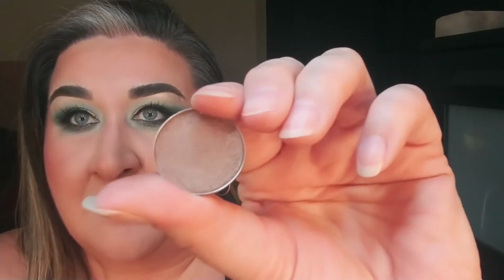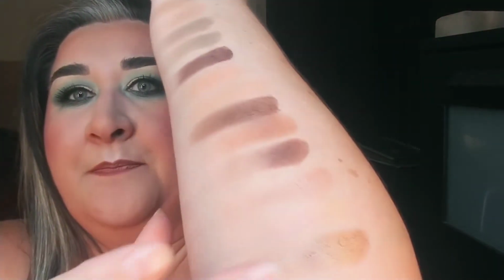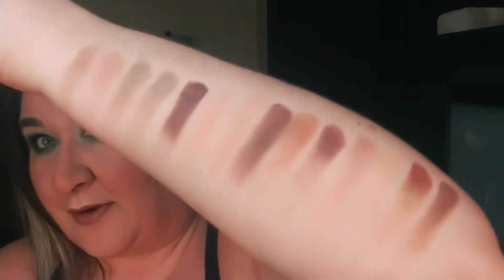This one is called Mulch. And it's just a brown, almost satiny with very, very finely milled glitter. You can see the glitter particles in there, very finely milled. This is a velvet. And it's so pretty. It just goes on so easy. I may have to break these out. Like, I know it doesn't look like much on the arm, but on the eyes, I'm telling you guys, super pretty.